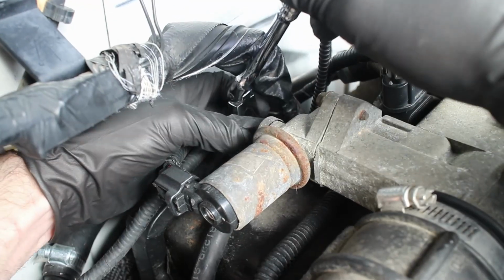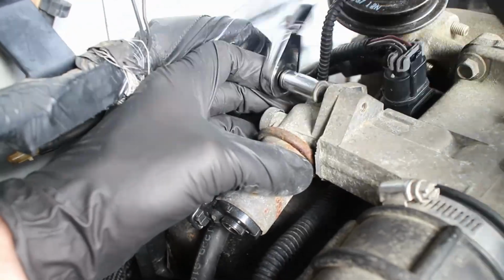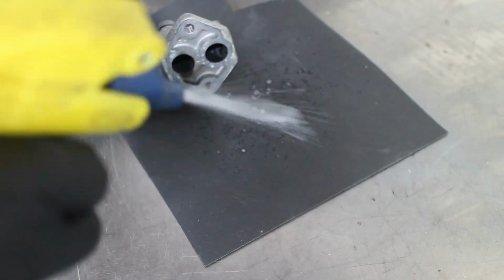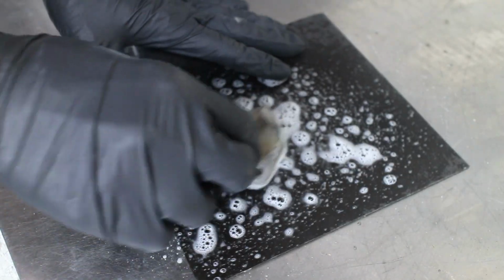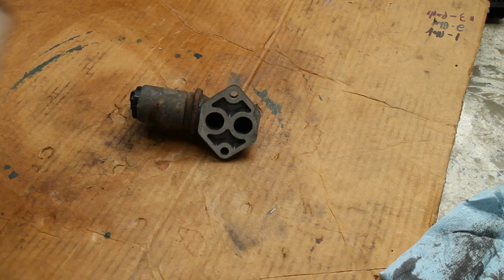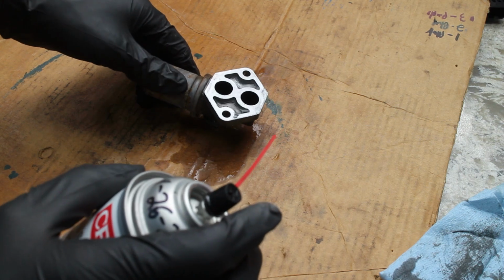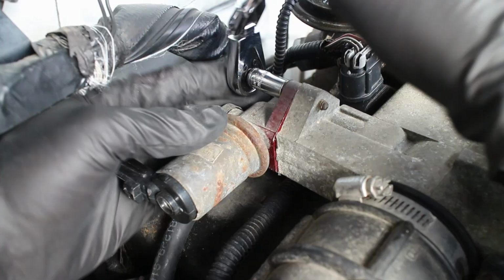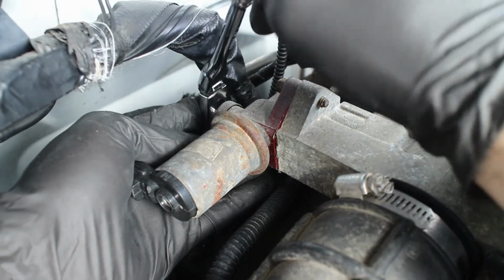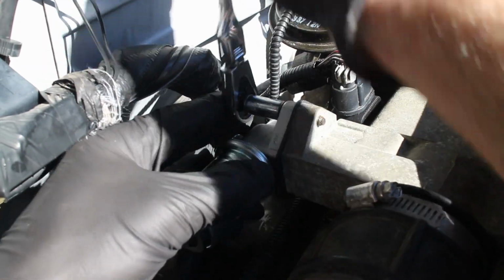Now on to the idle air control valve. I removed the old IAC and cleaned up the gasket surface. I used MAP sensor cleaner to get some of the junk out of it. I then put the newly cleaned idle air control valve back on, and it helped quite a bit. But still not enough. Because cleaning the old valve worked so well, I ended up buying a new one, and that worked even better.